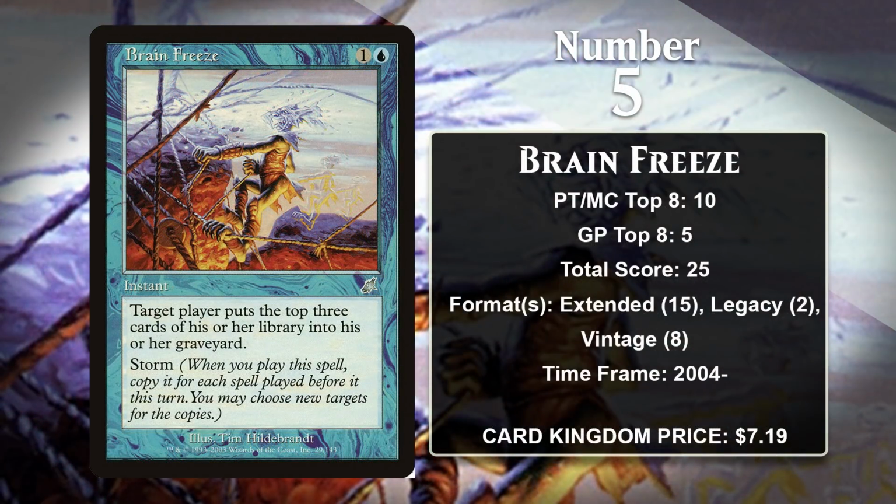At number 5, it's Brain Freeze, which mills 3 of your opponent's cards. Obviously, this is the kind of Storm spell where typically, when decks cast it, they just win the game by milling an entire library. Like Mind's Desire, it first broke through in Extended decks utilizing High Tide and Heartbeat of Spring, before being played in more traditional Storm decks.